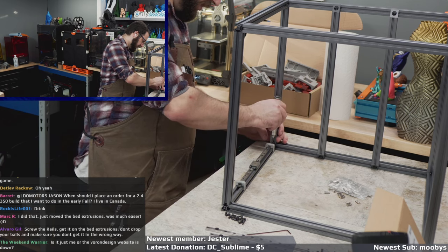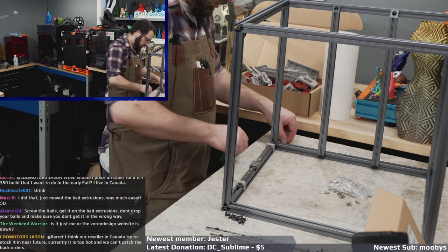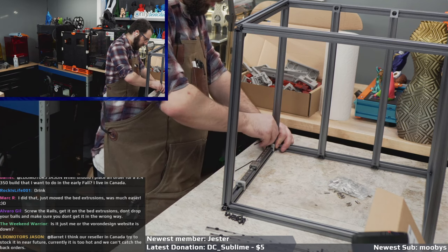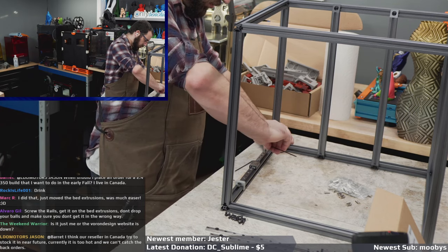Also, leave the plastic thingies in until you no longer need them. You do not want one of these flying off while you flip your printer around. Go through, snug everything up.